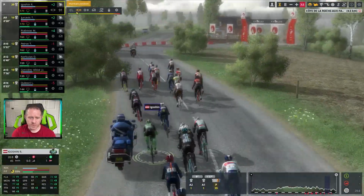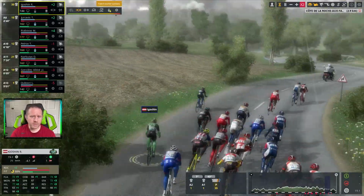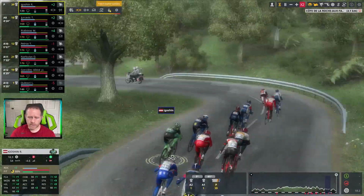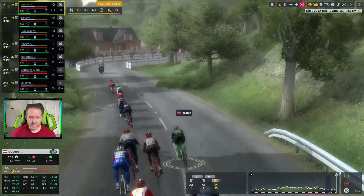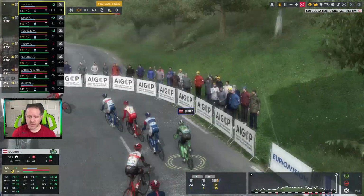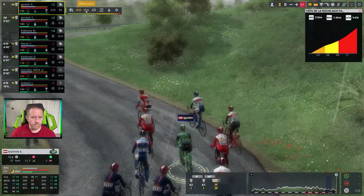There's 13 riders away. They regain contact for now. 39. Okay, here comes that final climb, but he does not have much in the tank, and I have a feeling this is going to split in two, and he'll be in the back end of the two. It's in such percentages that the strongest can create some gaps.